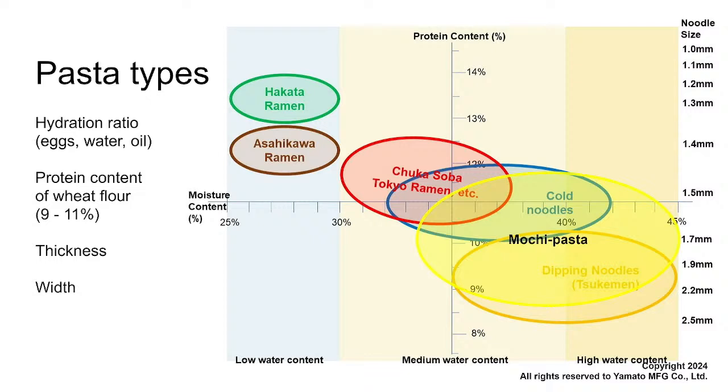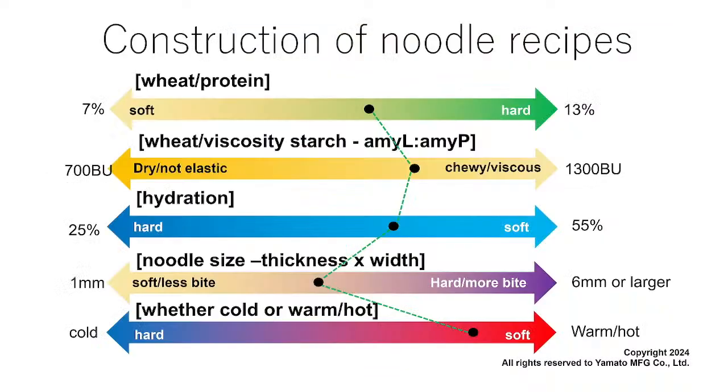One time, we tried to create a pasta that we call mochi pasta. In this chart, we plotted the mochi pasta. Towards the right means it's high in hydration and lower in protein content of the flour than regular pasta. Regular pasta may call for a protein content of maybe 12% or 13%. So it's lower, but it's chewier and probably a little bit thicker. These are the variables that we want to keep in mind.